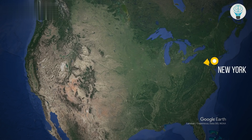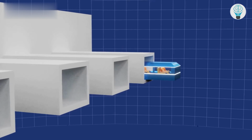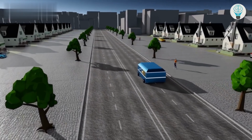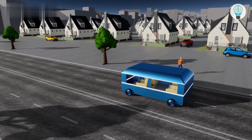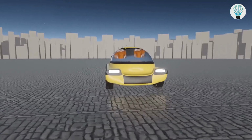So you could get from New York City to Los Angeles in 3.5 hours compared to 6 hours by a conventional airplane. After reaching its destination, the transporter capsule would open and the passenger pods would arrive at the station. In the future, these pods would be able to travel even on conventional roads. So you just need to order such a passenger pod to your home, just like a cab. This way, you'd have the opportunity to cross the United States from coast to coast without any transfers.